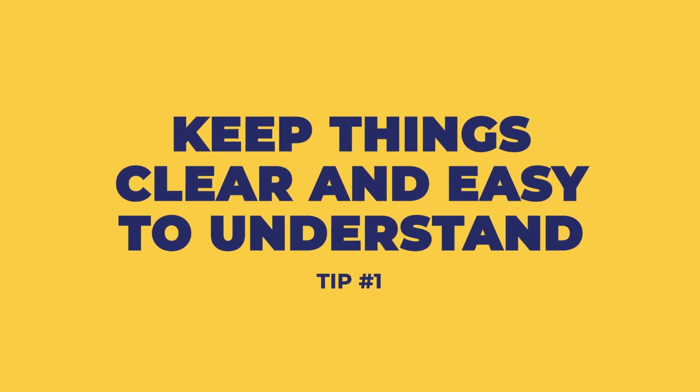So how do you make sure the user experience is good? Here are 3 tips to get you started. Tip number 1, keep things clear and easy to understand.